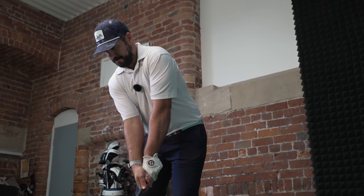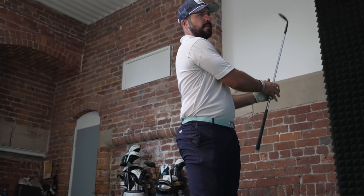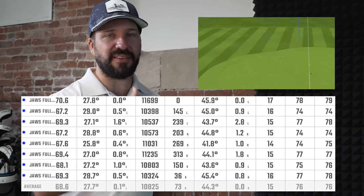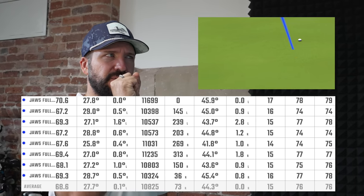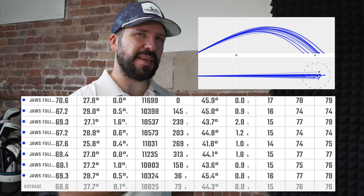So what I'm looking for with the Jaws Full Toe is some kind of marker, something which will say, okay, as far as performance goes, these are a little bit better. And now on to the Jaws. Carry distance and total distance, 76 and 76, so again, very consistent. It maybe felt like the flight was a bit stronger with the 60 degree Full Toe, but that would be me just interpreting that. Launch angles, descent angles, again, very, very similar.